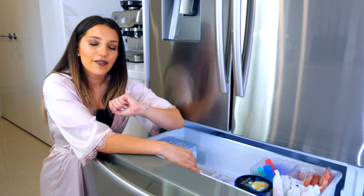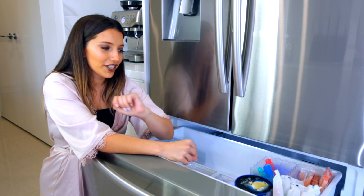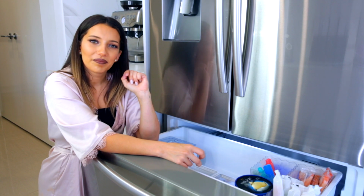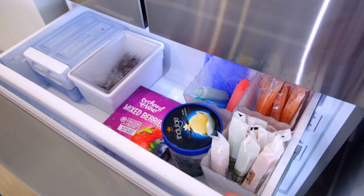And then behind there, we have Gastrolite ice blocks, which are for children who have, is it diarrhea? Or the other one? It's diarrhea. They're diarrhea ice blocks, which if you're a parent, you need them.